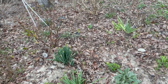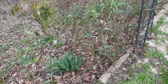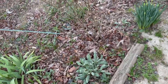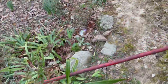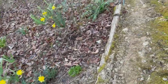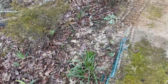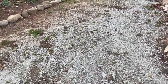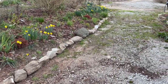Here's a bunch of daffodils that haven't bloomed out yet, but you can see it has a lot of buds on it. It's a lot of stuff waking up. You can see all the green. More daffodils, more roses. More daffodils. Is this not beautiful? I just love all this happiness that spring gives.